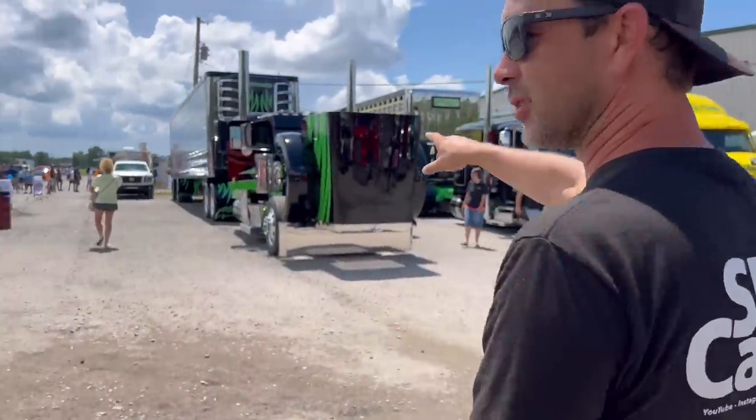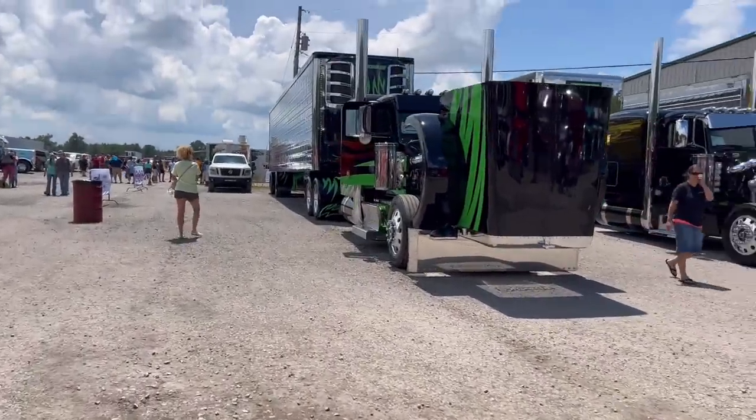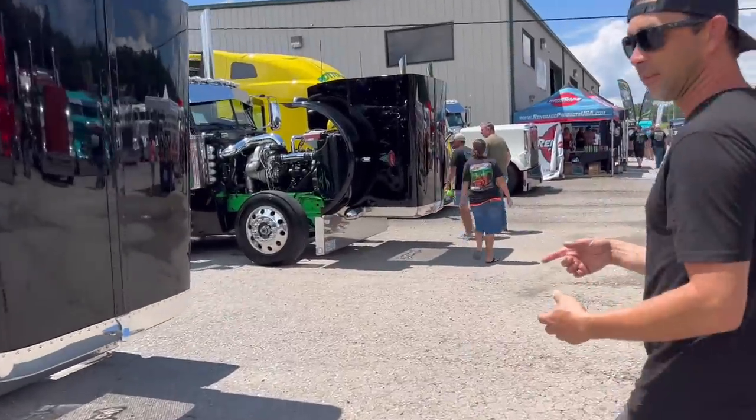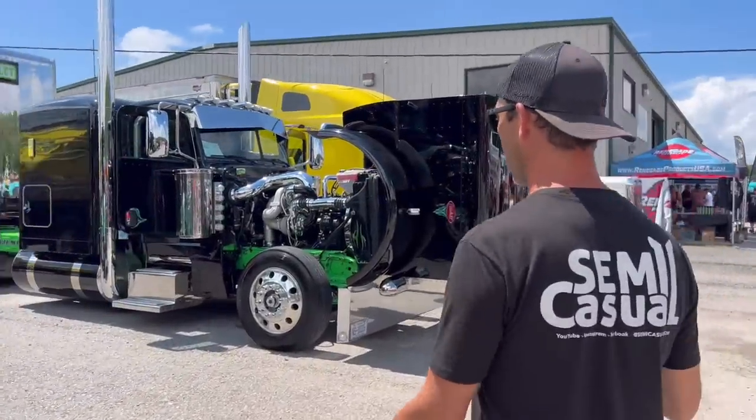So we did that. I got to show you this engine. This is the first X15. Let's start on this side of it. Whoa, there's two of them. What the heck?